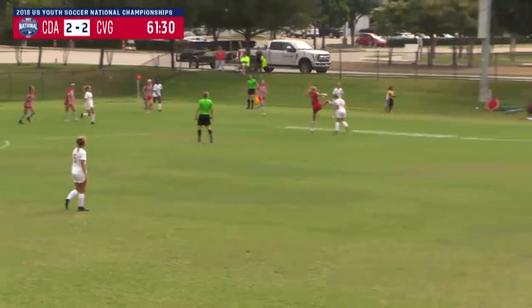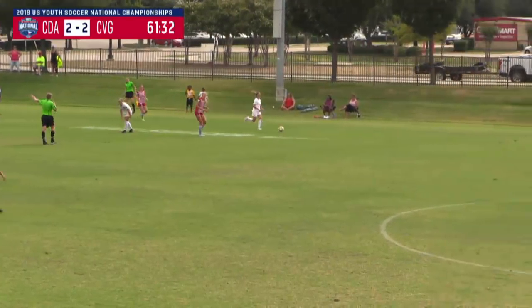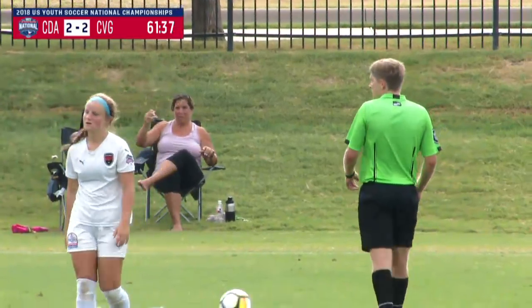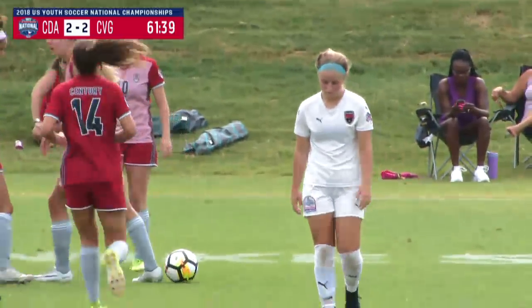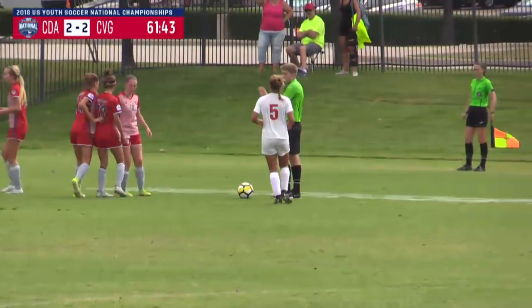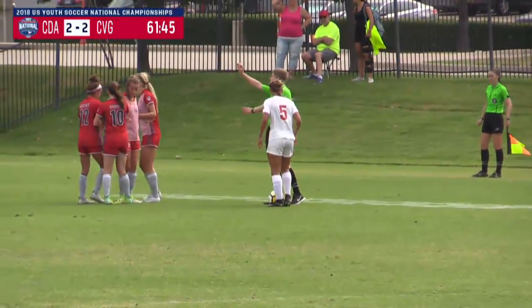The throw coming in. Headed forward by Dean. Referee spotted a foul. He's going to give a free kick now for CDA. Good opportunity here for them to get a delivery into the box. Maybe a little wide for a shot on target, but good position nonetheless.